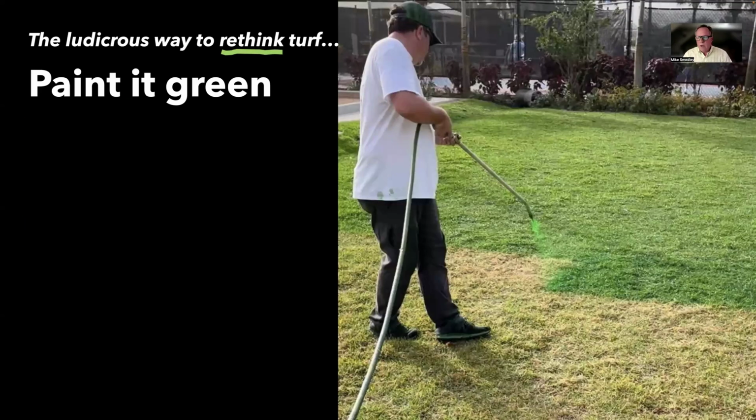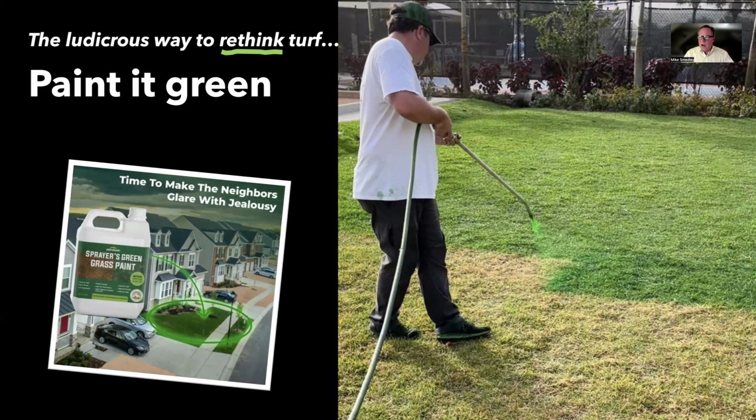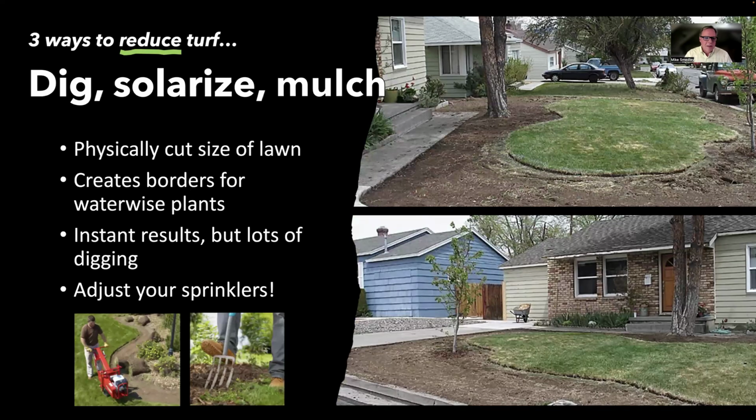The ludicrous way to rethink your turf is to paint it green. And yes, folks, there are companies that will come out and spray your dormant lawn green. It will fool nobody. In fact, you can even go to Home Depot and get this product over here if you want to do it as a do-it-yourself project. I think this is just so funny. It's designed to make your neighbors glare with jealousy because you've got a green lawn. Yeah, they know you painted it, and no, they're not going to be jealous.